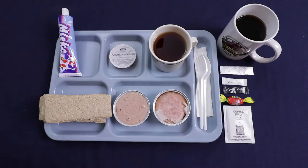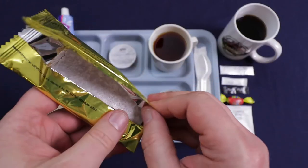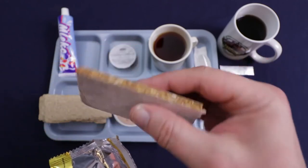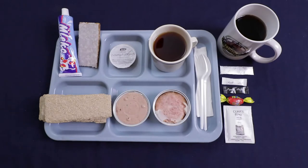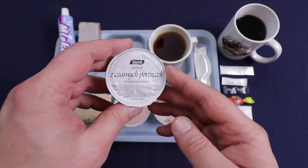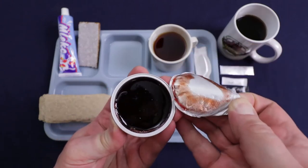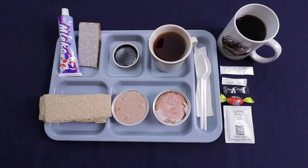Check out the cereal bar, or cereal and fruit bar. Had these before, they're pretty good, especially the apricot one. They got a rice paper on each side, so it doesn't stick to the package or your fingers. And what I believe is blackcurrant jam. It didn't want to decipher that very well. Yeah, it smells like blackcurrant. All right then, let's get started.